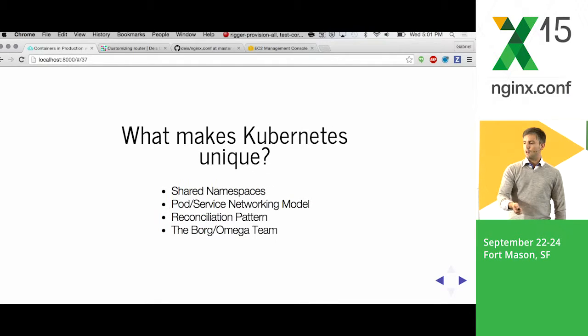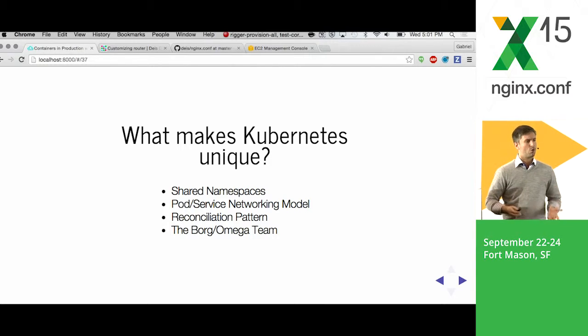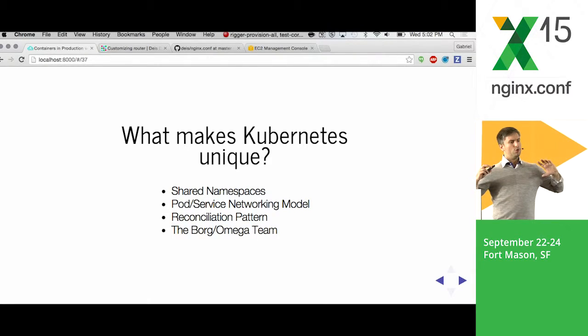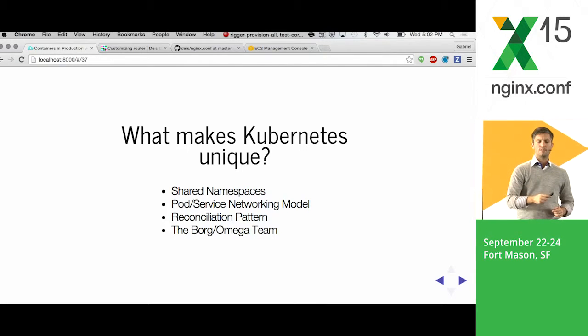Now, some of what makes Kubernetes unique. Kubernetes, unlike Docker Swarm, for example, and also unlike Mesos, features shared namespaces. When you run a container inside of Kubernetes, it creates a shared namespace where you run multiple containers, a pod, and all those things share a network namespace, a mount namespace, and volumes and things like that, secrets, things like that. It's a very different model and a very powerful model for things like atomic scheduling. There's also this pod and service networking model.